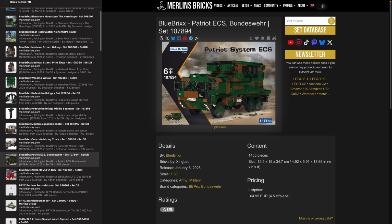Then we have another army vehicle from the German army line of BlueBrixx, 1,455 pieces. It's a 1 to 30 scale setup. I've talked about this in the past, so please always keep that in mind, because it fits right in the middle of what Cobi is doing. Cobi is usually using 1 to 28 or 1 to 35 for their ground vehicles, like tanks and stuff. Obviously, Cobi is not doing that much modern warfare stuff, but mostly, of course, Second World War, maybe a little bit of First World War.